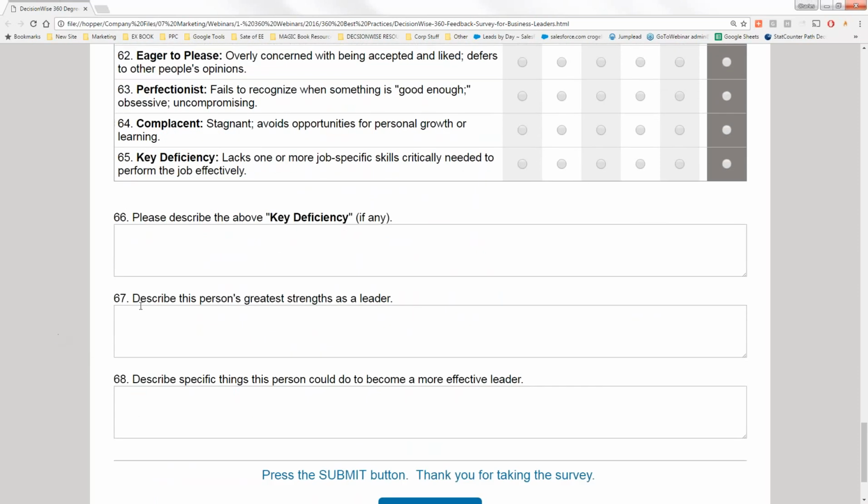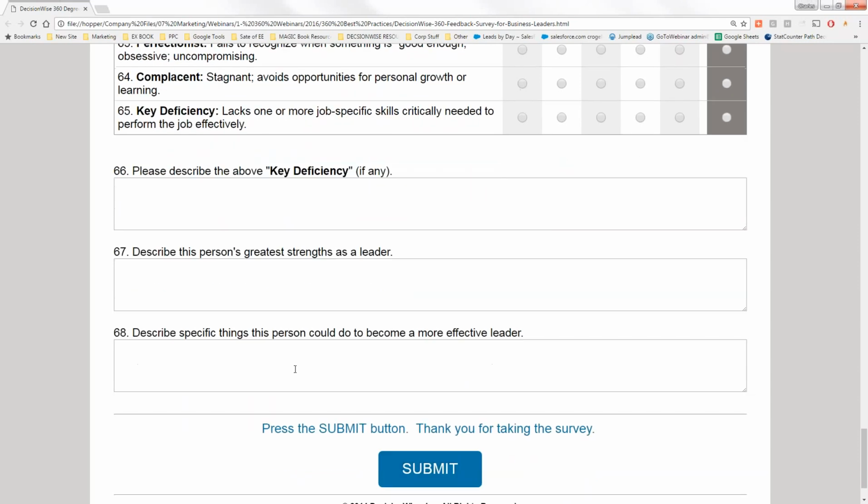Absolutely. The last piece are open-ended questions. So we like to include one about any key deficiencies that show up from the derailer section. It's kind of a segue to this question 65. And then on questions 67 and 68 here, we show two open-ended questions: greatest strengths and then things this person could do to be more effective.